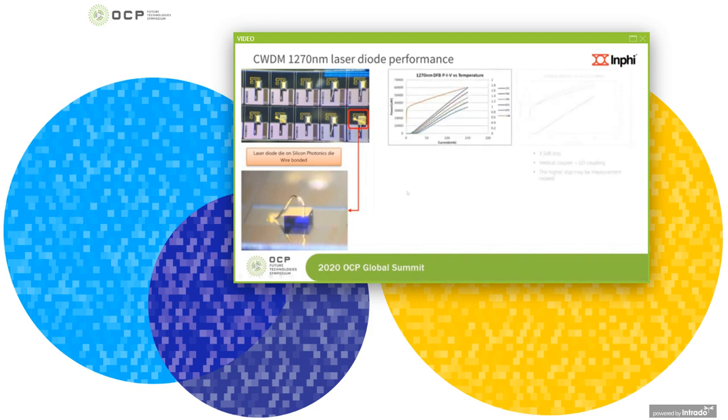And we measured the performance of this die. On this test coupon, there was a vertical coupler right where I'm pointing. So we could measure the output power directly coupled to a fiber. This is the LI curve supplied by the manufacturer, LIV curve. And this is the measured LIV curve. We have about a 3.5 dB loss, which includes a vertical coupler, laser coupling, as well as the detector that was used to detect the light at the other end. So the coupling loss is of the order of 2.5 to 3 dB into the waveguide on silicon photonics.